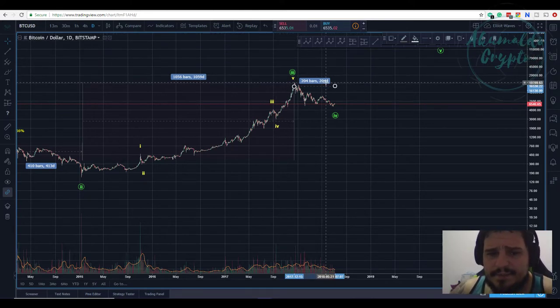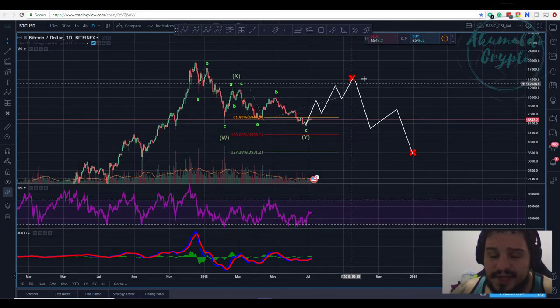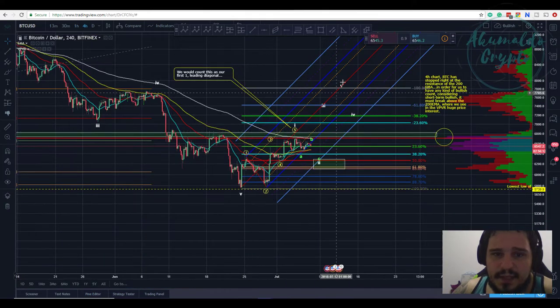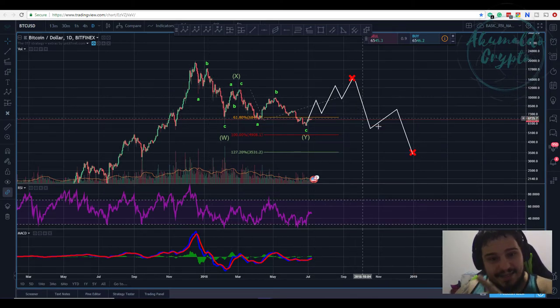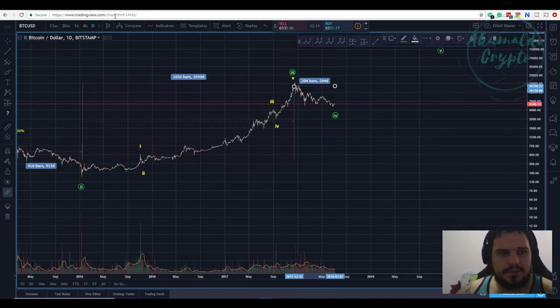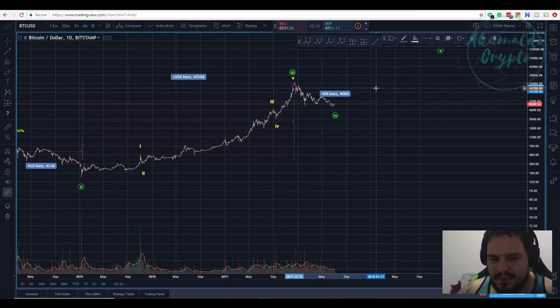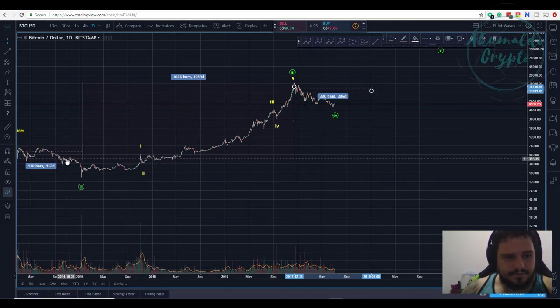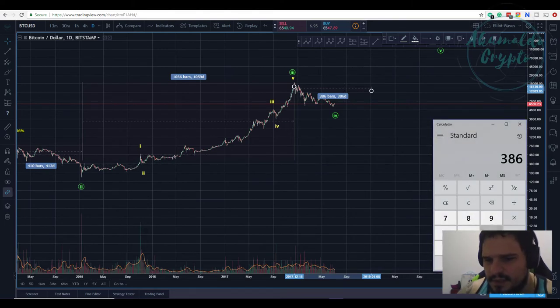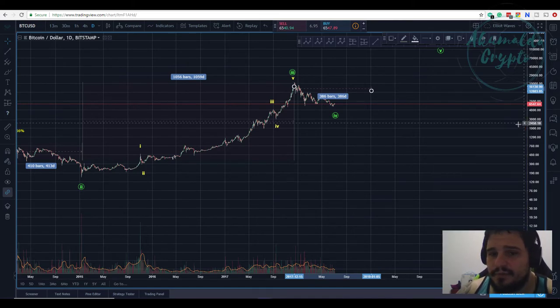That's why I'm saying that it might be possible that we have a failed impulse wave considering this bullish scenario here. We might have a failed impulse wave and then we go down to finish our wave Z, and then, only then, perhaps by next year, finish this whole correction. Let's just calculate here, 386 divided by 1056, it's 36%. That would be great. We might finish earlier, we might finish by the end of the year.